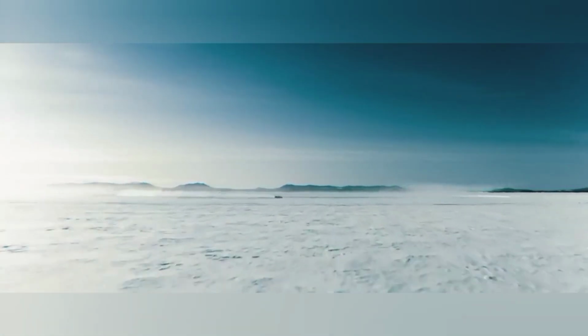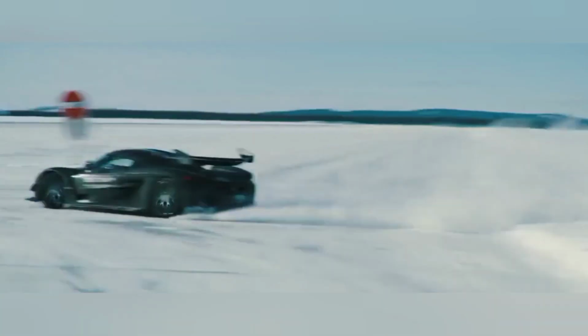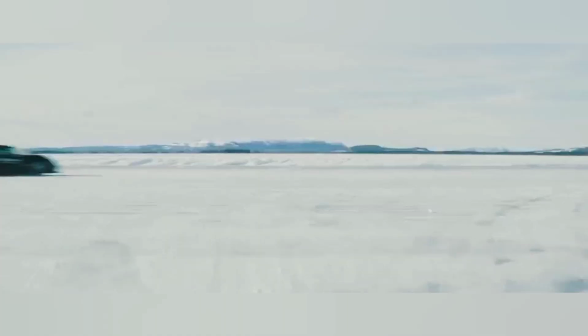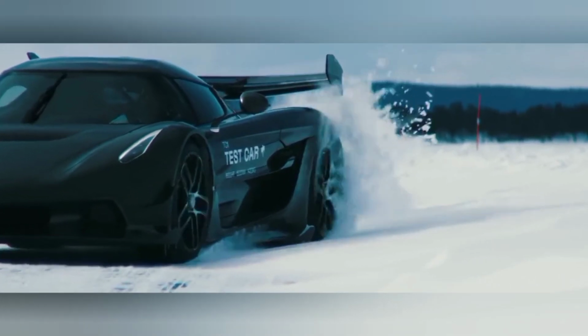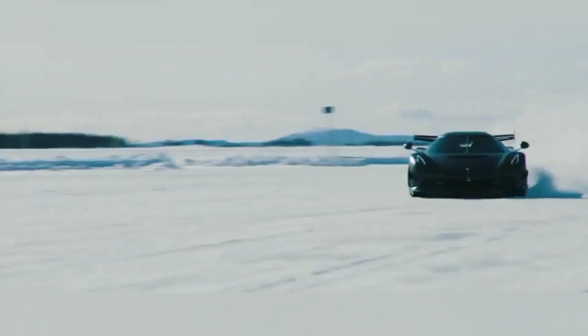The Jesko Absolute has a peak speed of 330 miles per hour, or 531 kilometers per hour. The manufacturer has not disclosed acceleration data, but with that top speed, it's bound to be spectacular. Price: $3.4 million.